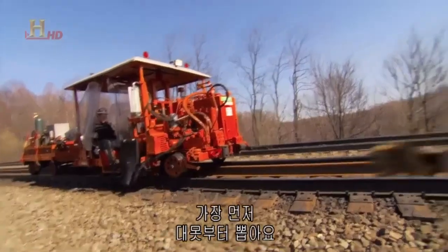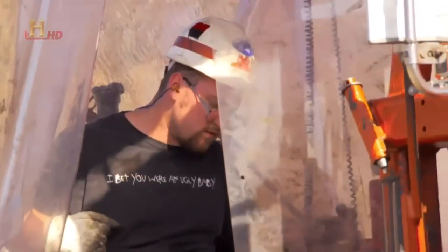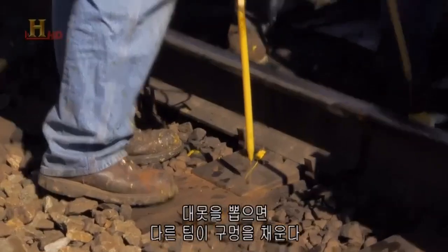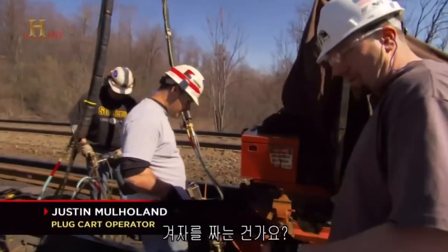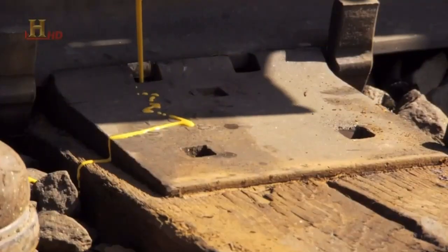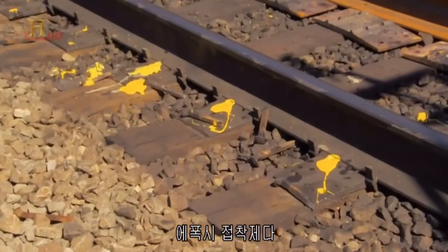The first thing the rail gang does is they pull the spikes up. That's what this machine is doing right here. Look at that, he's pulling the spikes right out. Once the spikes are out, another team fills the holes. What's going on here? This looks like you're squirting mustard or something. But it's not really mustard, is it? Nah. It's actually an epoxy glue that hardens and helps the hole keep its shape until the new spikes are put back in.